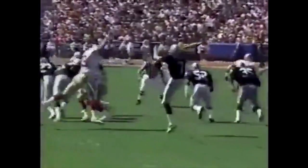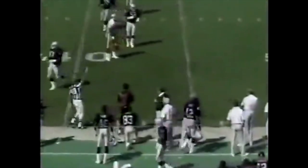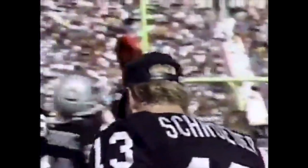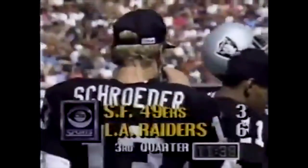Gossett back deep. Beach back for the 49ers. Not his best. Hooked it out of bounds at about the 41 where the 49ers will take over. A 27-yard punt by Gossett. 6-3 here at the Coliseum, the Raiders over the 49ers.